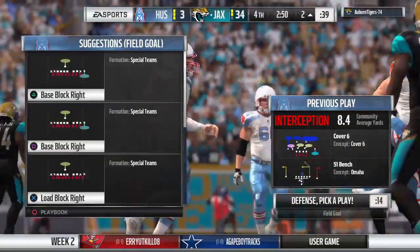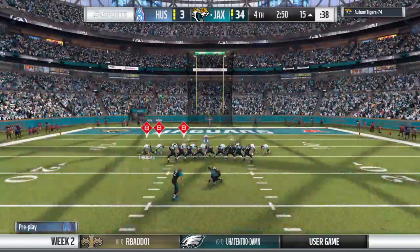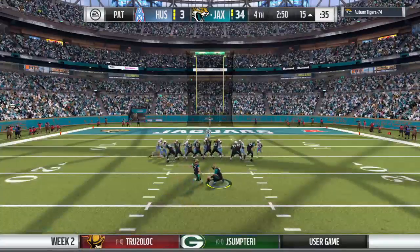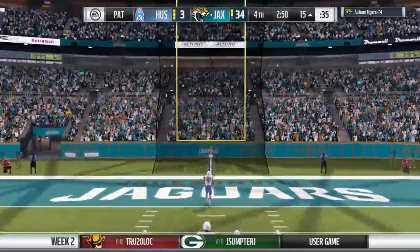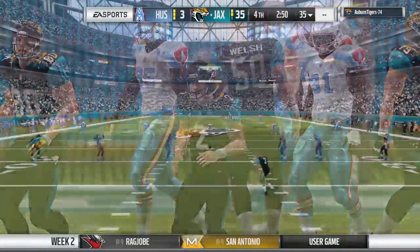They went with 5 DBs. Almost becoming the base package in the NFL is the nickel. Hard to throw against. That was demonstrated one more time. A pick 6 going the other way. And he's been a busy man, 5 for 5 now as he knocks another one through to extend the lead.